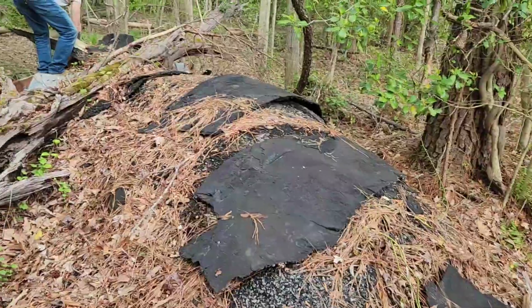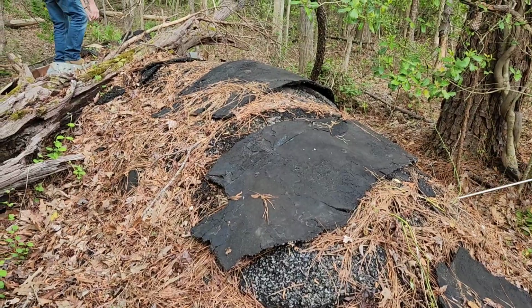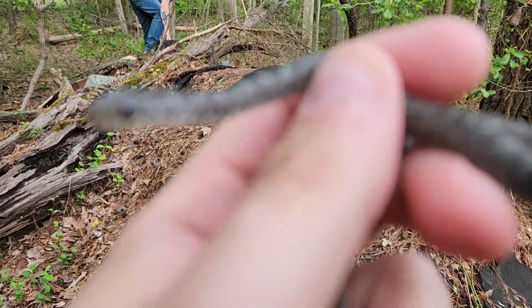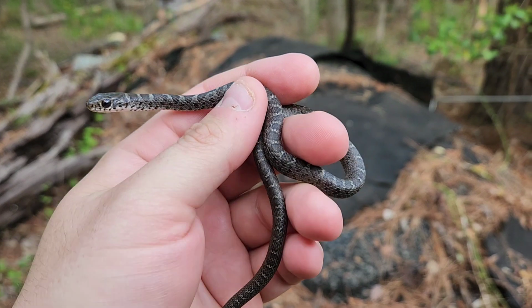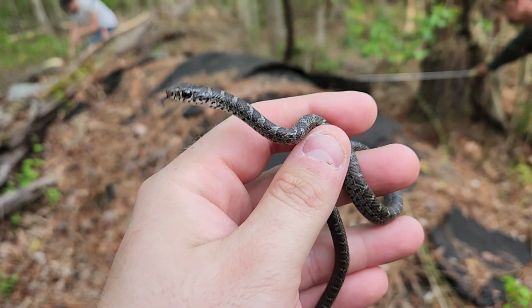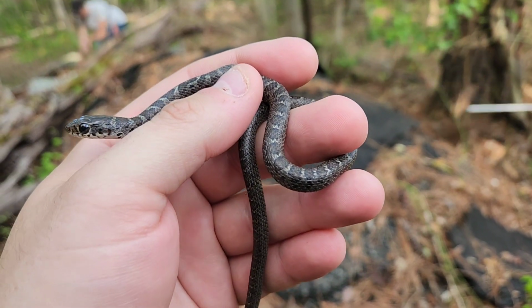So Roy's flipping through this paneling stuff right here. It's like a rubberish pile of, I don't know what this stuff is, but he found this adorable baby racer. It's my second baby racer of the year. Awesome. This one was born just last season. Hatched out. Awesome.